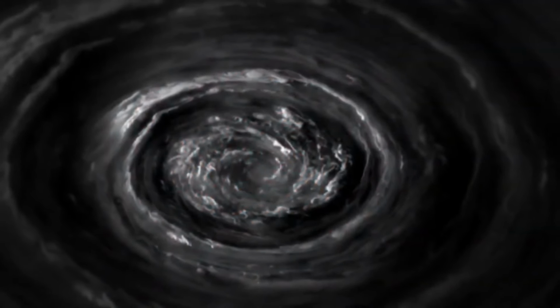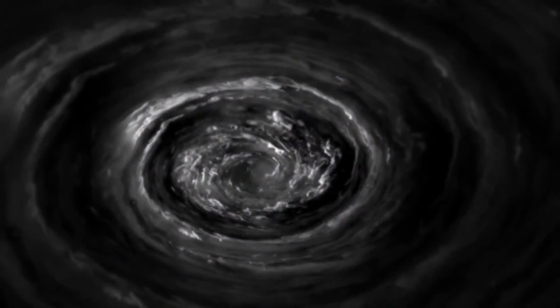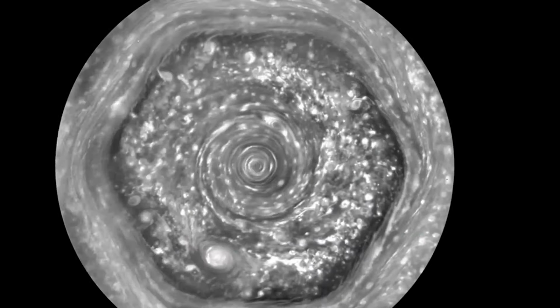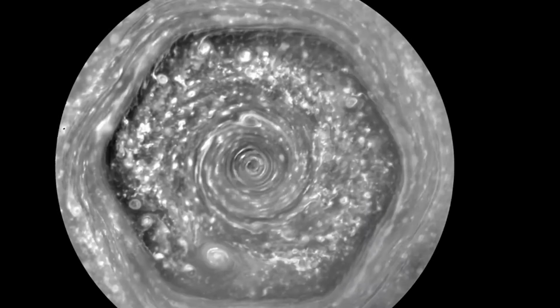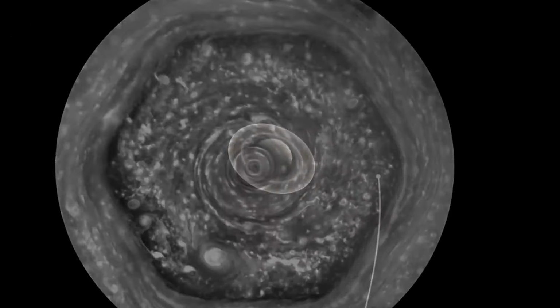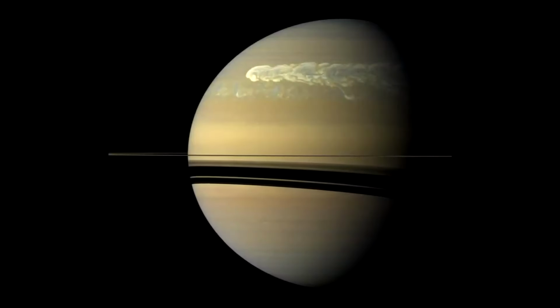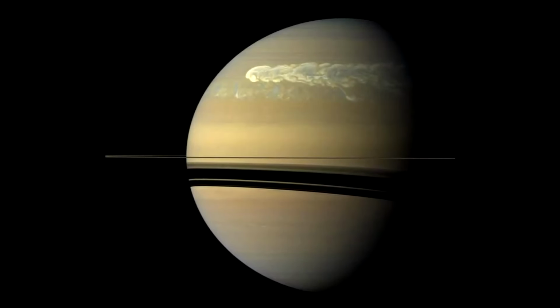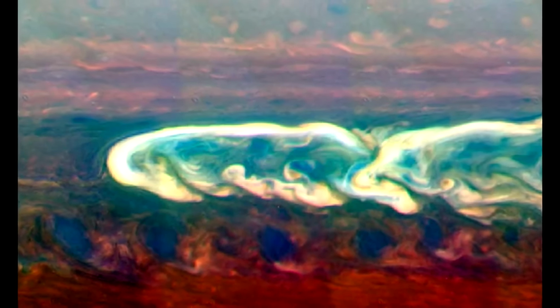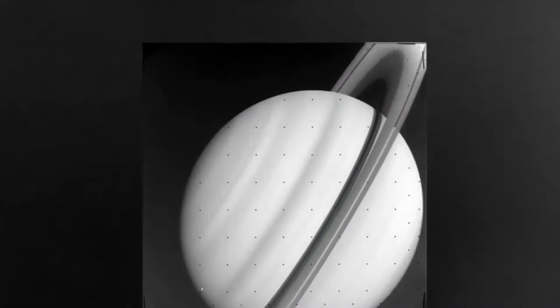It can be greenish, golden, or blue, but the hexagon shape remains stable and has lasted for hundreds of years. The seasons on Saturn change as on Earth due to the tilt of the planet's axis. When Saturn's north pole is tilted towards the Sun, it receives more light. The sunlight interacts with the atmosphere and forms particulate matter, aerosols. It resembles smog, therefore it tints the hexagon with a golden-orange color.